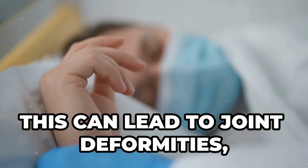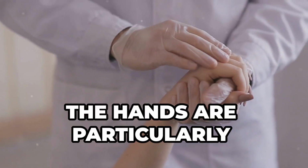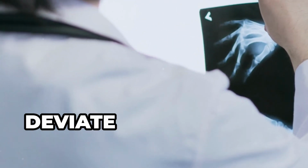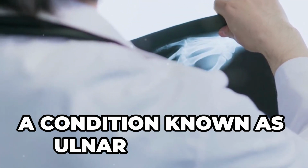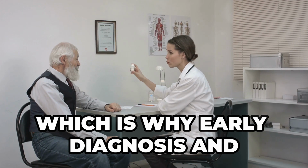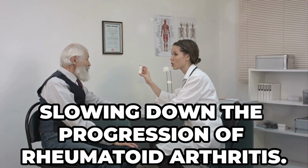This can lead to joint deformities, making it difficult to perform everyday tasks. The hands are particularly susceptible to deformities in rheumatoid arthritis. You might notice your fingers start to deviate towards the pinky side of your hand, a condition known as ulnar deviation. It's important to remember that joint damage is often irreversible, which is why early diagnosis and treatment are crucial for preventing or slowing down the progression of rheumatoid arthritis.